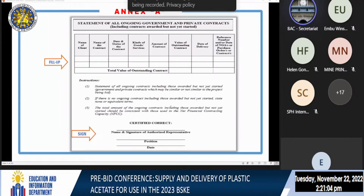So for Annex A, hindi pa po kailangan mag-submit ng attachment or proof for your ongoing contracts. You just have to submit this form, and the submission of proof of your ongoing contracts shall be submitted during post-qualification if ever po na kayo po ang ma-declare as the single or the lowest calculated bid.